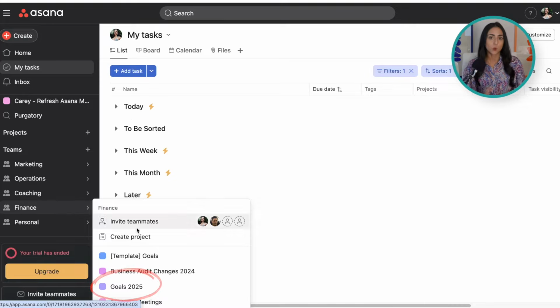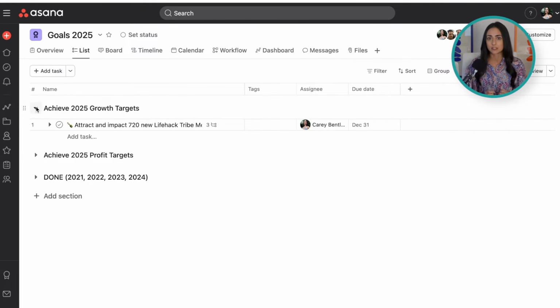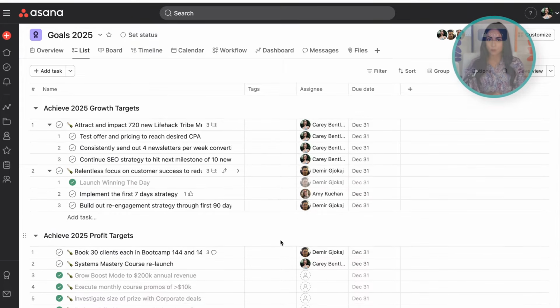Another way that I use projects, and one of our most important ones, is for our goals. This is where we track annual and quarterly targets for every single team member. And we tie them directly to the tasks and initiatives that each team member is accountable for. So this keeps everyone aligned and working towards the same milestones, and it gets that transparency, right? Even though we're all remote, we all fully understand why what we're doing is important and how we're going to be impacting the business this year.